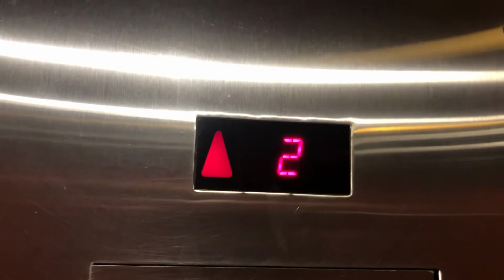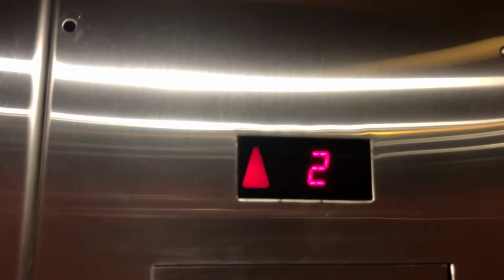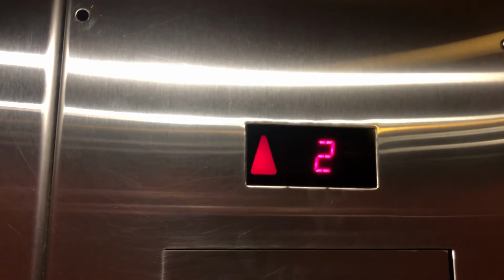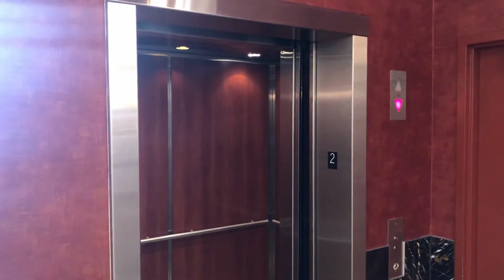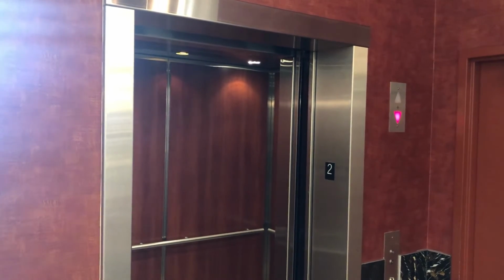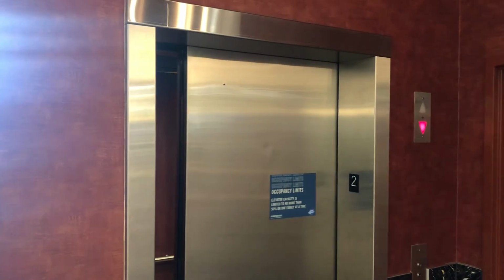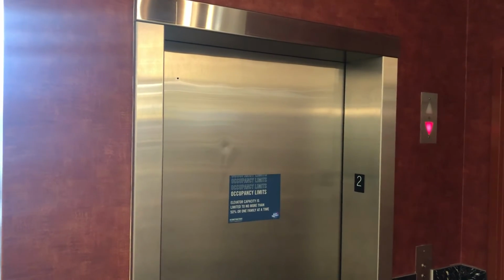Because the third floor was closed, okay? It's locked off. So yeah, that's why. Watch it close up. To be honest, I'm actually a fan of Schindler 3 for years, and that's why. So anyways, there it goes. And this elevator was installed in 2004, I believe. That's it.